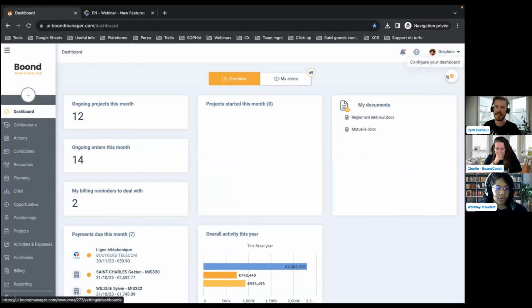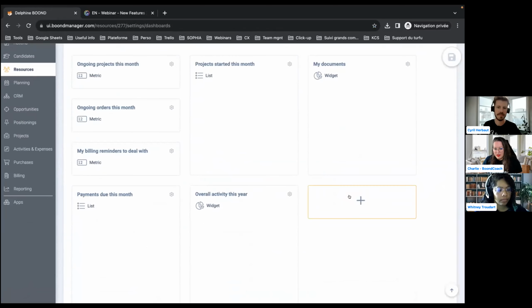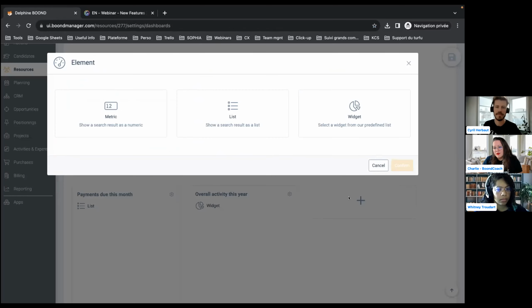Thank you, Charlie. Can you also show us how to configure them? Sure, of course, it's super easy. There are actually two options. Either your administrators set the default configurations for all of the users with the same rules, to standardize and make everything easier. Or you can click on the configuration button and then on the plus button. And here you can choose the type of element you wish to add. So metrics, list, or preset widget as you used to know them.